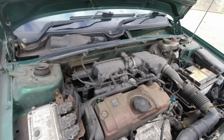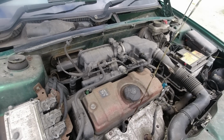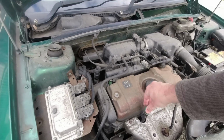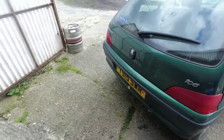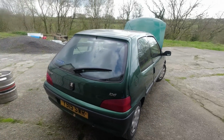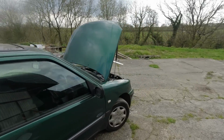Pull the dipstick out, and it's still got all the oil it had when I left, so that's good. And it is leaking a little, I will say. That is from this car. So it's been parked up for over a week, and it has dribbled a little fuel, but overall it seems pretty good.